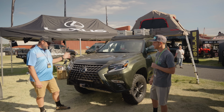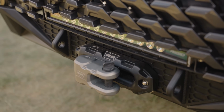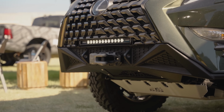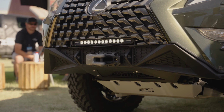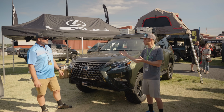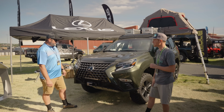So we worked with a lot of top tier companies. Warn winch in the front, the CBI front bumper, and then working our way through the back. We really worked with a lot of top shelf companies because this is a premium top shelf vehicle, and so it all needed to fit together appropriately. Yeah, so from an installer's perspective, give us a little idea of what you did to get this CBI bumper on there. Yeah, you bet.